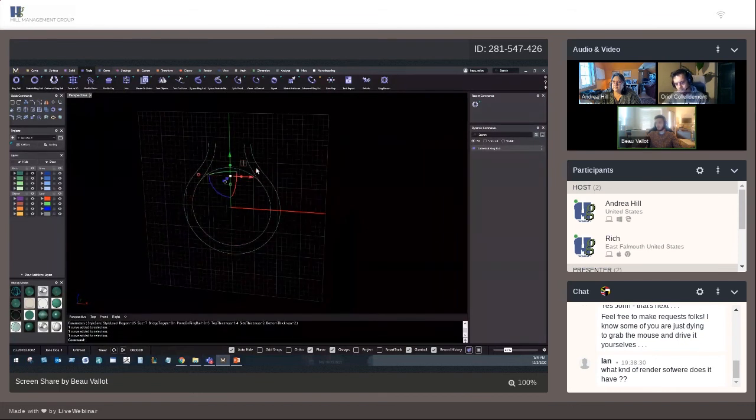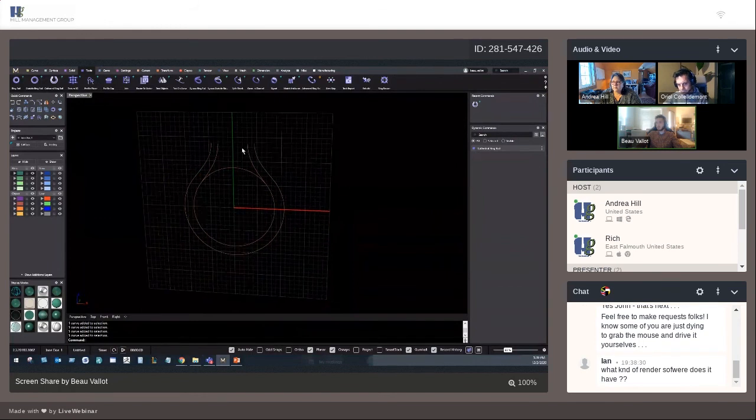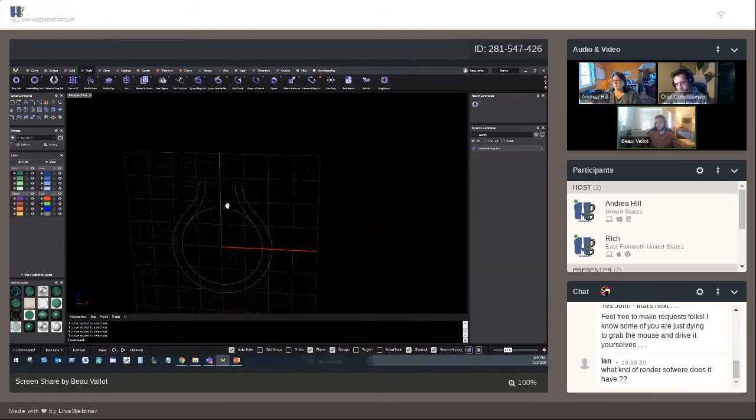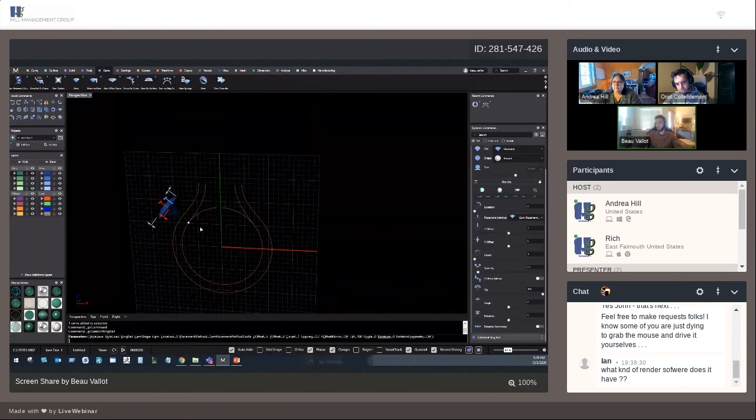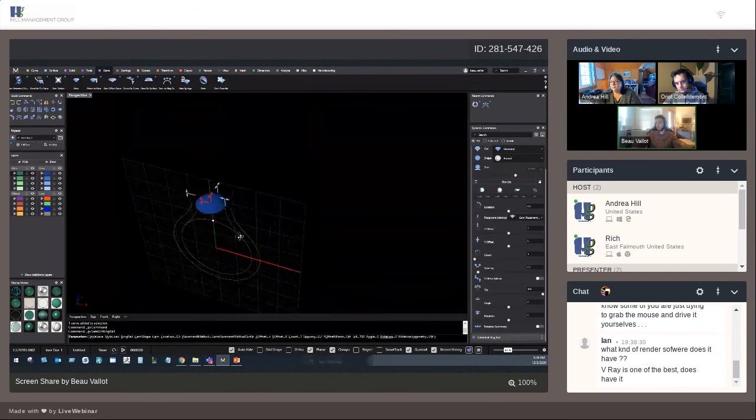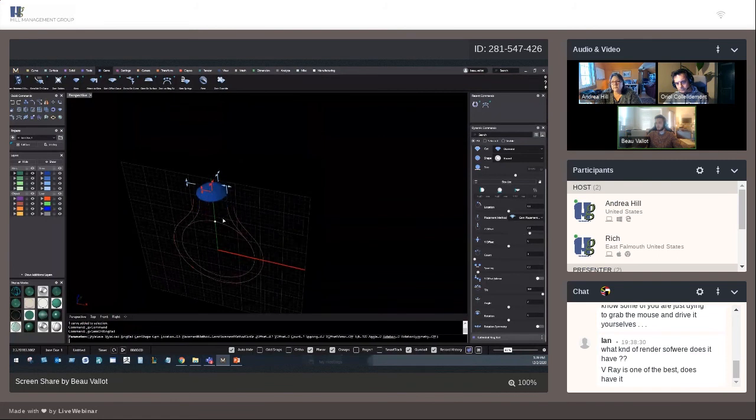And now I have a few curves inside my viewport. The next thing I want to do is present a gem. So under the gems tab, we have gem on ring rail. I'm going to select that, and then it's asking to select a ring rail. Whenever I select my bridge, it will show a stone in the viewport.